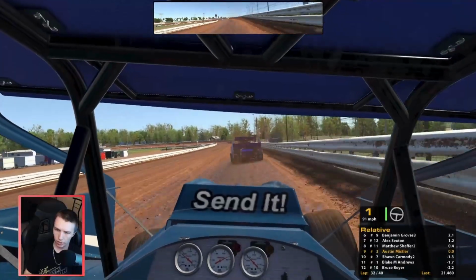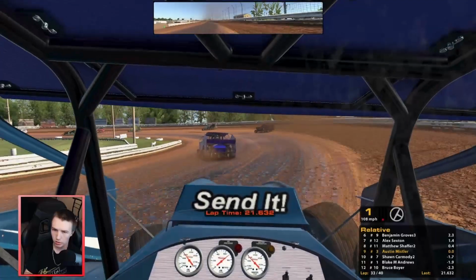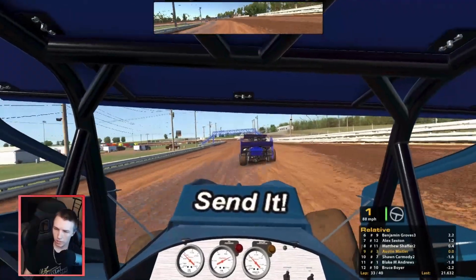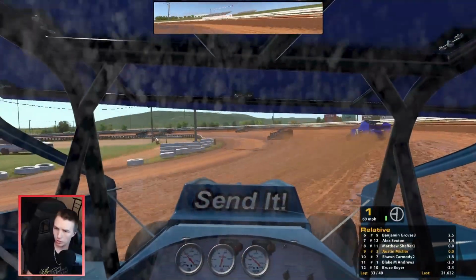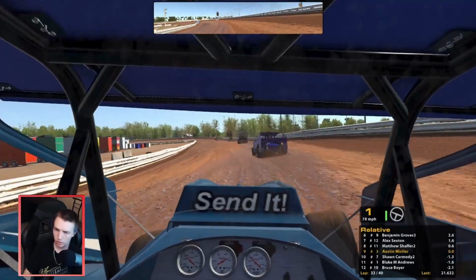Yeah, I think I'm throwing it in way too hard into 3, is my guess, because I'm just getting really sideways. 21.632. I think I need to go in high like that to 1 and 2, and try to run a little bit higher of a line in 3 and 4. See if that works.